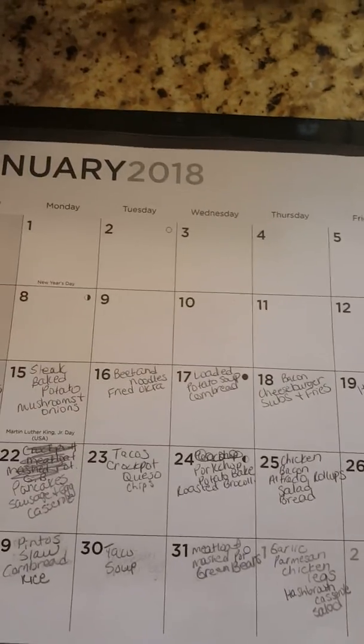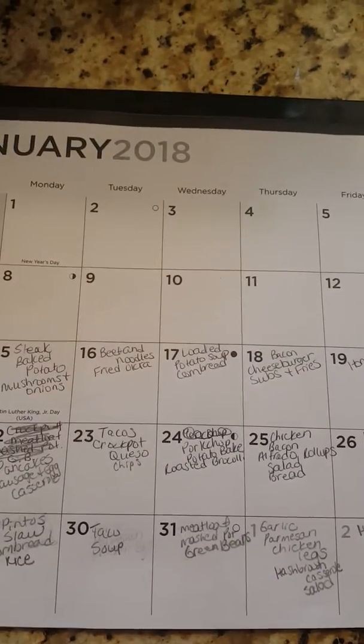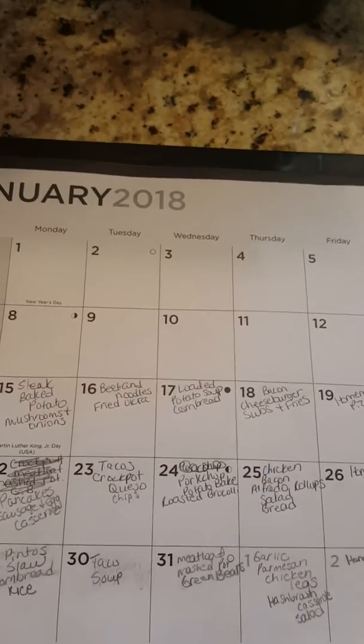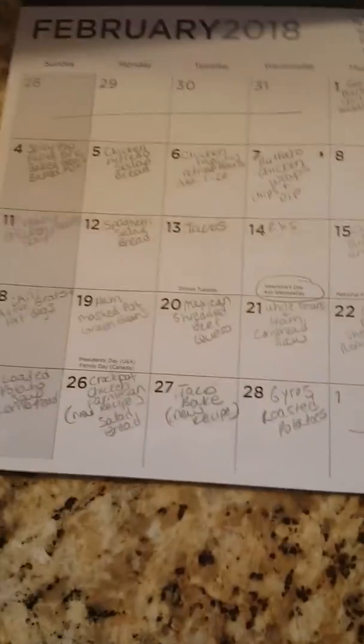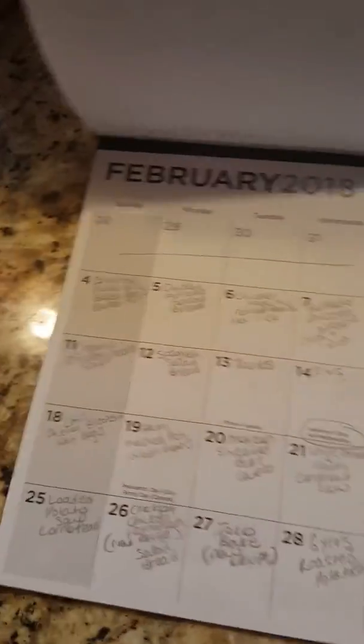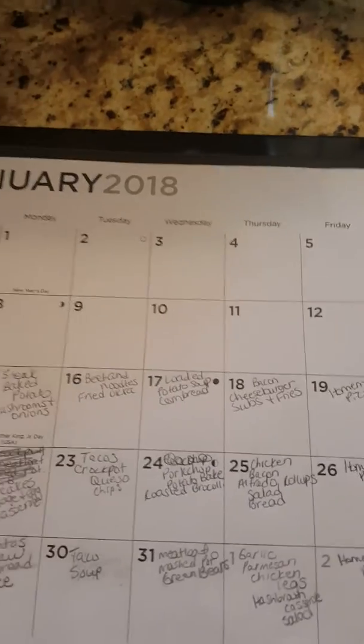So, and you can even move it around in the month if you do the whole month at a time, which I will say, I've almost already filled in the complete month of February. And I don't want to give that one away because we'll talk about that when February gets here.